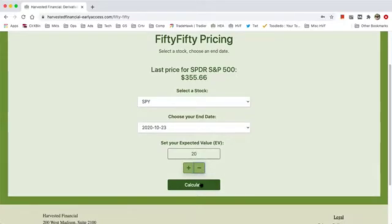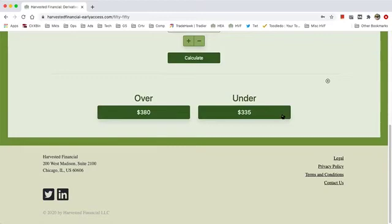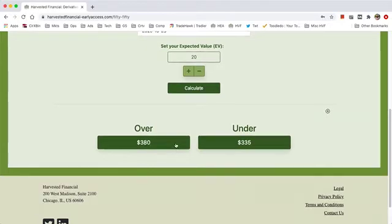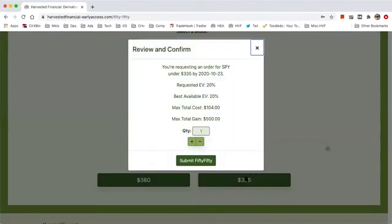If I drop my EV down to 20, let's see where that's pricing the S&P for the end of October. Do I think it's going to be under 335 or do I think it's going to be over 380? Well, under 335 would make a logical hedge, but certain people might want to bet on that convex upside also. Under 335 is pricing in almost exactly that 20% EV that I expected.